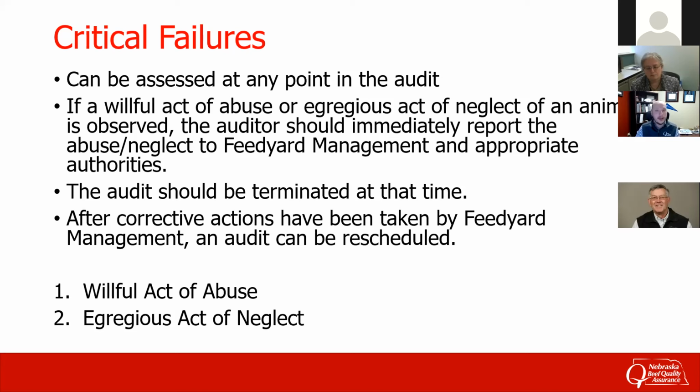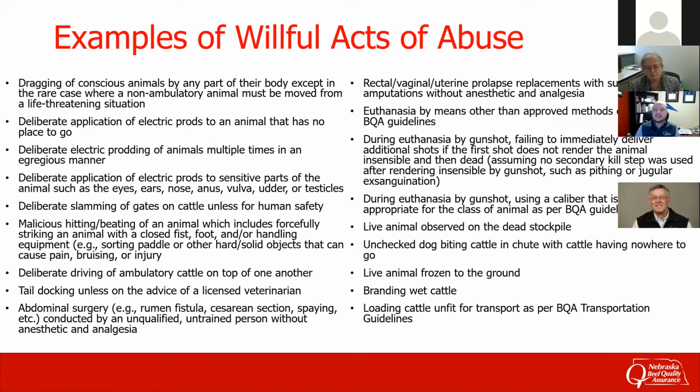But they will be starting the audit all over. So you need to ensure that you do not have any critical failures. So what are some examples of those willful acts of abuse? Here's the list. I'm not going to linger on this too long, but there are several things on here that you need to be aware of.